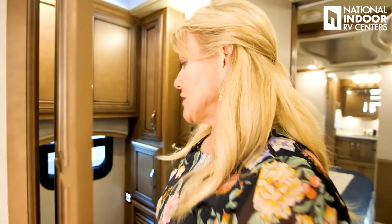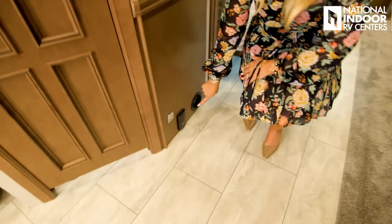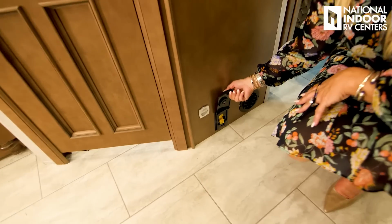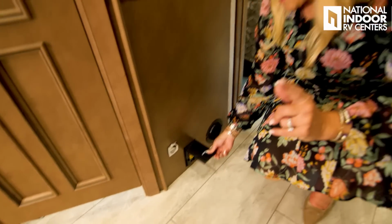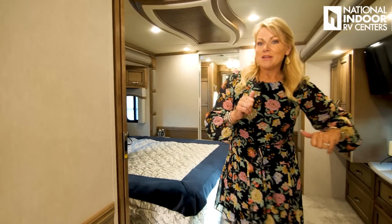Great half bath, very accessible when your slides are in. All right. Before we go into the master bedroom, I want to point out a few more things. So we've got a little night light here. We've got our central vac, which is something that we've optioned in for this coach. Our furnace vent here. Now let's go into the master bedroom.